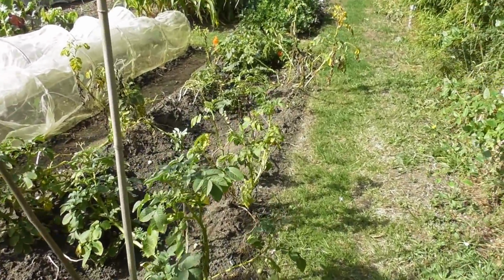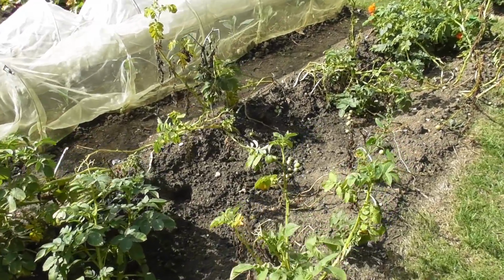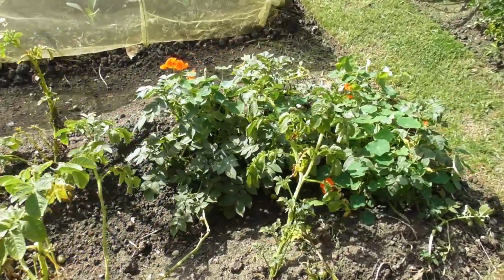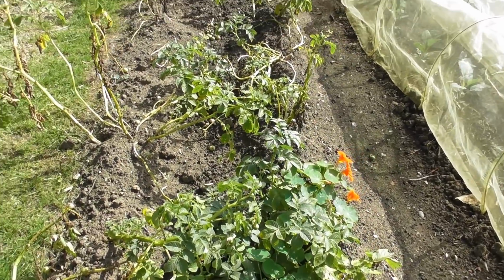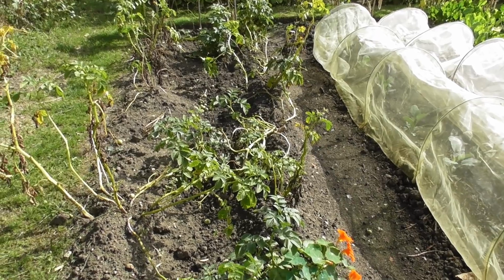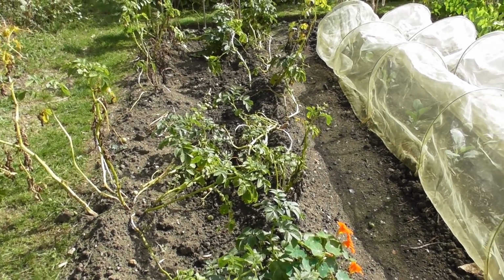Main crop potatoes. Obviously nothing, right, I'm just going to see, what's the sun doing today? Nothing going on with these. These will come out in about a month. So I will lift and store this lot, and in their place will go the garlic. The garden is never completed.